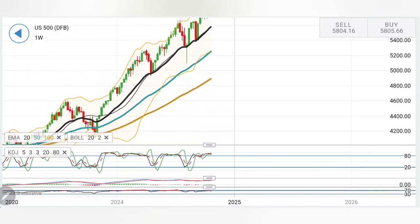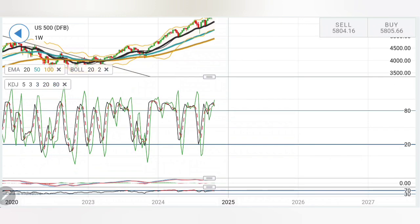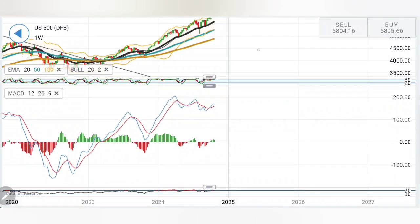Remember, on the weekly charts, the S&P is trading with extreme divergence. We have seen it rising from 3500, 4000 levels to now 5800 levels. The stronger the rise, the stronger could be the fall here. Look at the stochastic. This is also at extremes. Whenever it hits such levels, it also follows with a correction here.